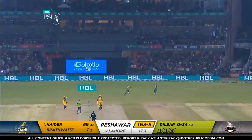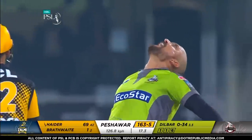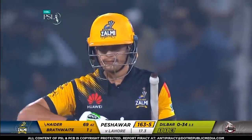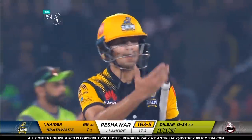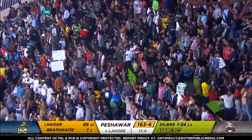Oh no. Ben Dunk says, I've got this. And he does. Celebration from Hussain. I think that's more relief than anything else to see the back of young Haider Ali. Oh, what a hand he's played here. 69 from 43 has put his team in a good position.